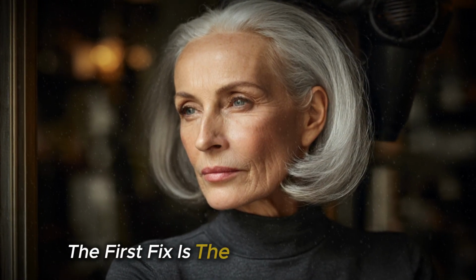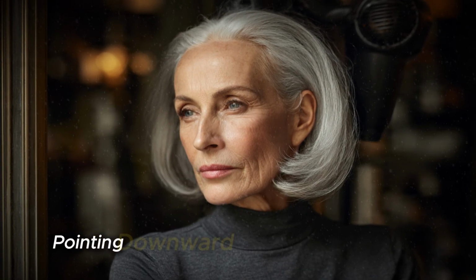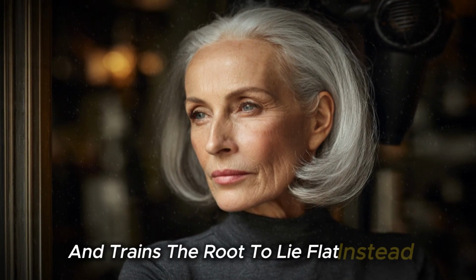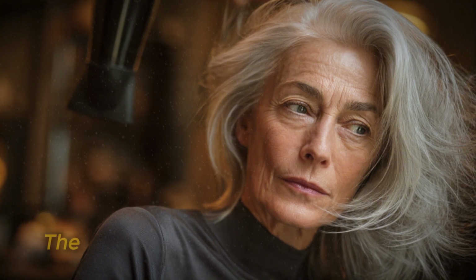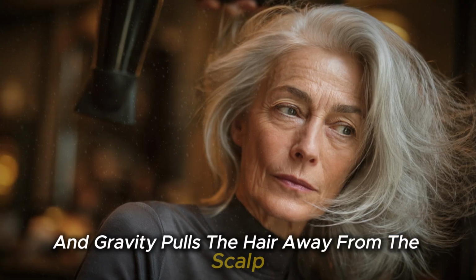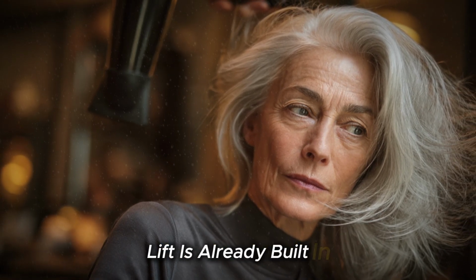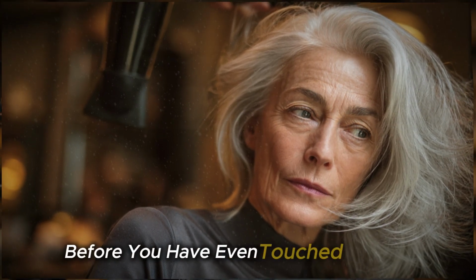The first fix is the angle of your dryer. The vast majority of women hold their dryer pointing downward over the top of their head, blowing air down the hair shaft from root to tip. This flattens the cuticle and trains the root to lie flat. Instead, flip your head forward and dry upside down for the first 2 minutes. The blood rush to the scalp wakes up the root, and gravity pulls the hair away from the scalp as it sets. Which means when you flip back up, lift is already built in. That one change alone can add visible fullness before you have even touched a brush.